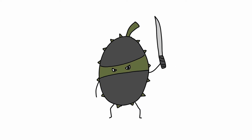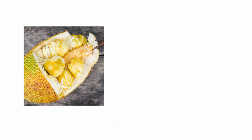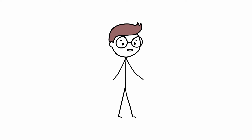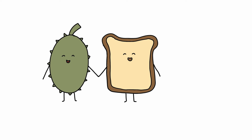Jackfruit, the delicious fruit that's like a sugar ninja. It might seem like a diabetic dream come true, but it walks a tightrope on the sugar spectrum. Ripe jackfruit boasts a tropical sweetness and has around 19 grams of sugar per cup. This puts it on par with other high-sugar fruits that cause a rapid rise in blood sugar. It's pretty similar to white bread, due to its high GI of around 65.